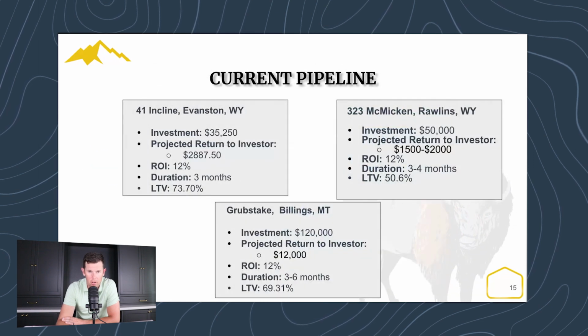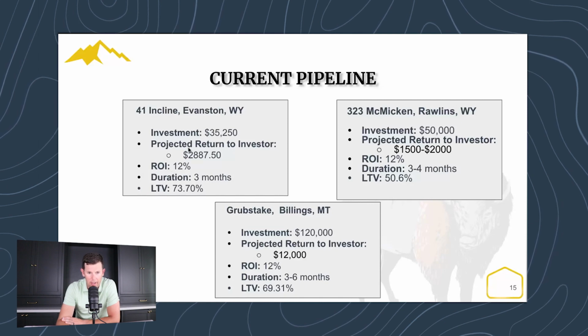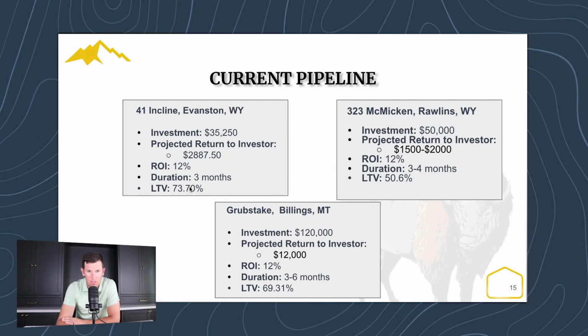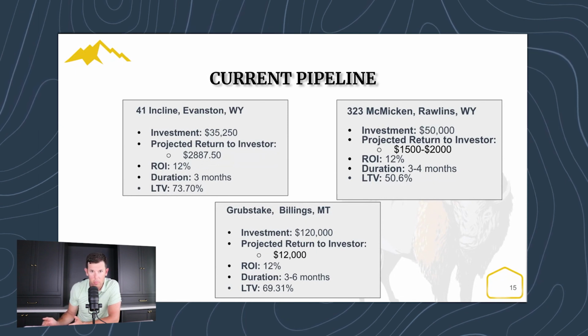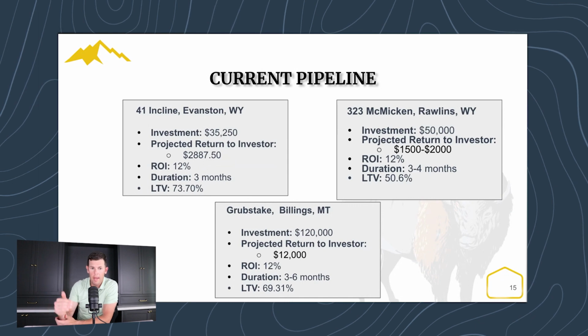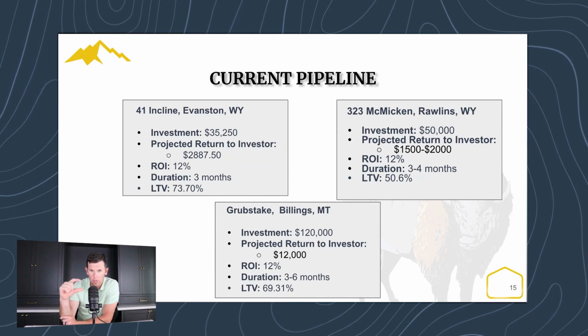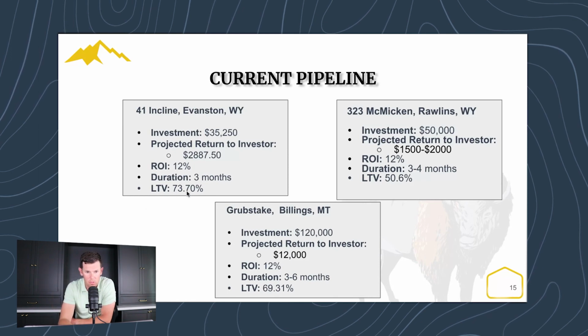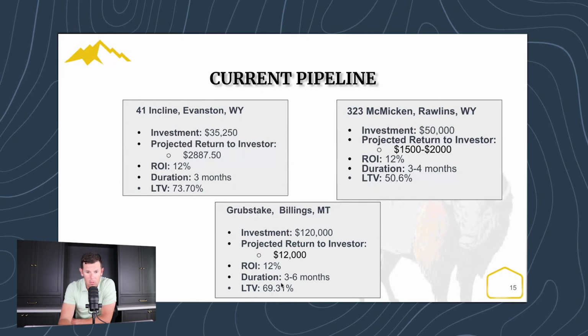Here's a couple of ones. These are ones I said in our current pipeline that we're currently working with private money lenders. You can kind of see the numbers here, right? The investment amount, the amount of money that the lender's scheduled to make, the duration. And here, look at the LTV. That's what I was talking about earlier, talked at length about, is making sure your loan to value, the total debt divided by the total value, is under 70%, right? This one was 73. This one was 50. So that one is really low. And this one was 69.